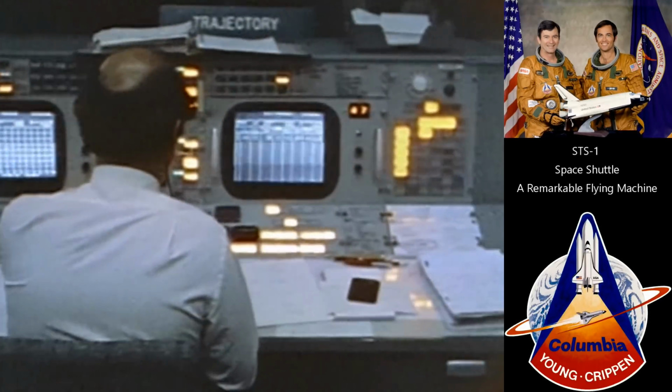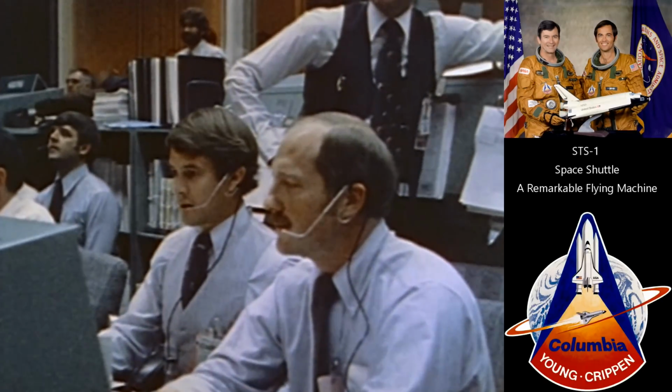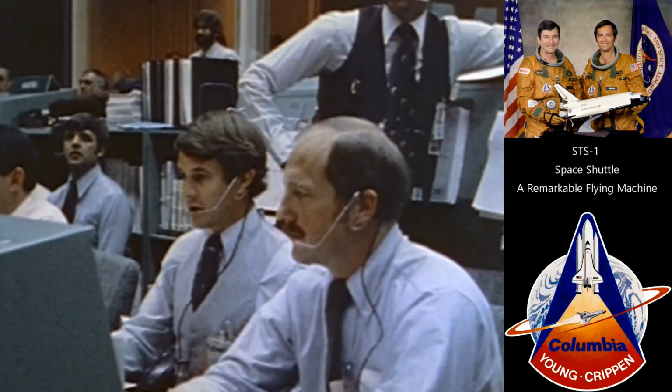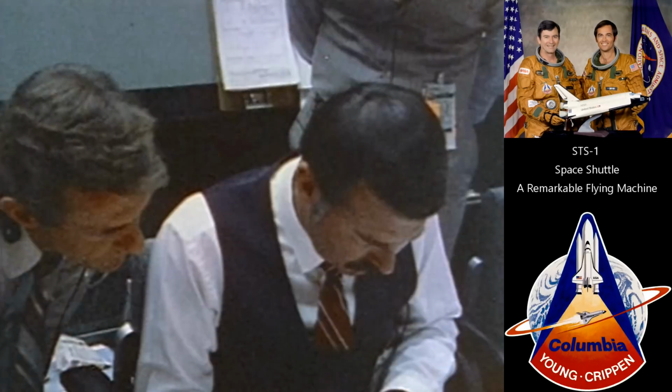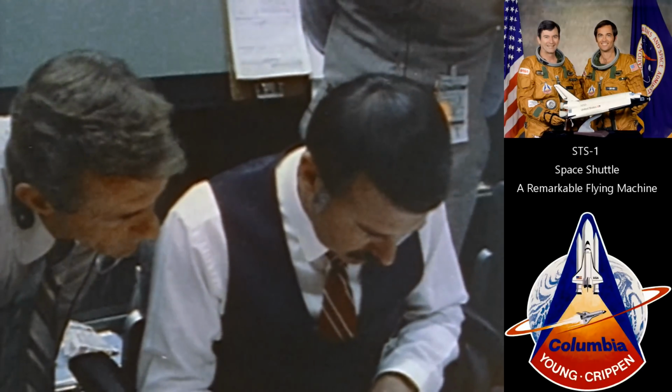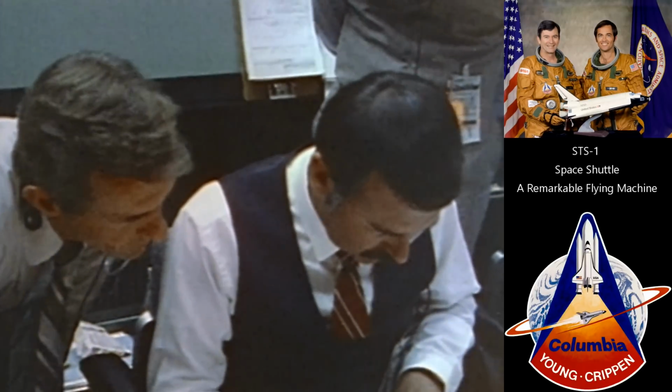More left RCS, but okay. Right, we're showing a roll. And John, we're showing you rolling right. Looking good. Right, normal roll. We're showing crossing the coastline flag. Columbia, we show you crossing the coast now. Right, yeah. We can go.